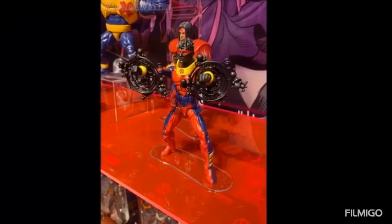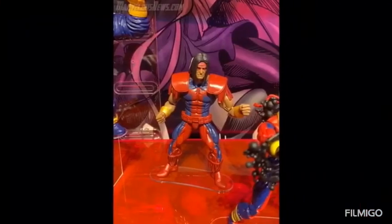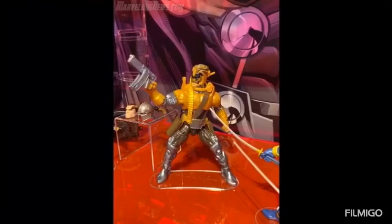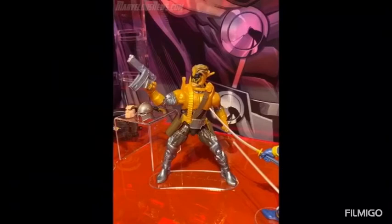So in that, the Strong Guy wave includes Sunspot, Deadpool, Warpath, Maverick, and Black Tom, who I showed you earlier. And those were all revealed to us before.